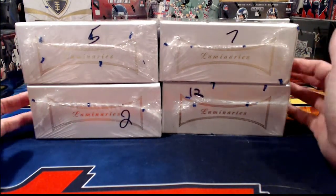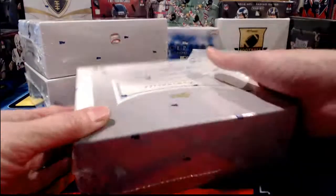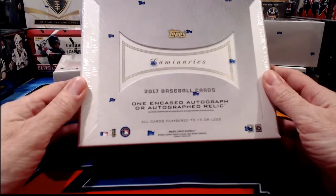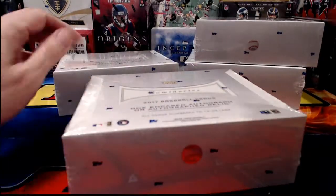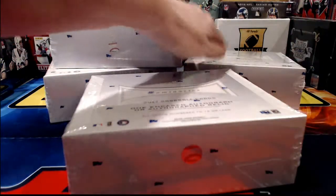All right, so 2, 5, 7, and 12. These are the 4 boxes we have for Luminaries. Each one is going to have 1 encased autograph or autographed relic card. Every card in here is numbered to 15 or less. This is a super high-end series, and honestly it was pretty hard to get.